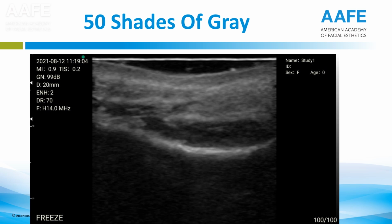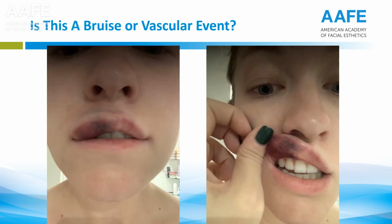So they're coming up right away here, as you can see. Here's where ultrasound is amazing. Patient gets injected. All of a sudden, they've got this big bruise. I'll ask you, is that a bruise or is that a vascular occlusion? There are a lot of differentiating ways to do this, and certainly in our ultrasound training and in many other AAFE trainings, we talk about complications management, but certainly ultrasound is beautiful at this.